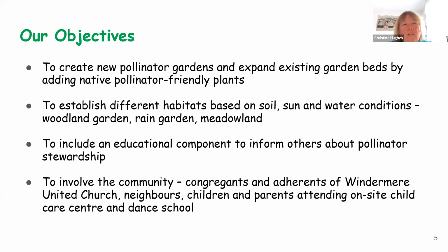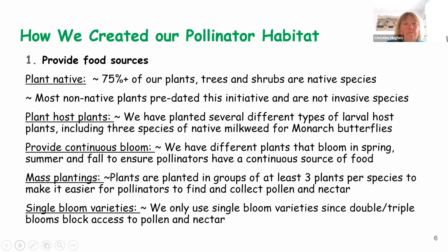The grant requires us to have a bit of an educational component to inform others about pollinator stewardship. And we've tried to do a number of events so far, and we'll be continuing with that in the future. And then this one probably shouldn't be last on the list, but we wanted to involve the community. So not only the congregants and adherents of Windermere United Church, but neighbors on the street, the children and parents who attend the daycare and the dance school, and anyone else who was interested. So that's what we were trying to accomplish.